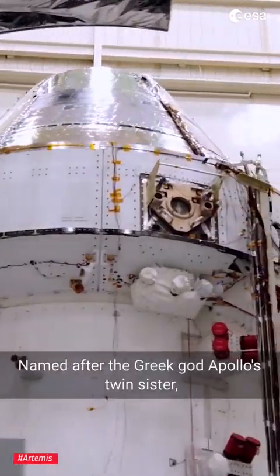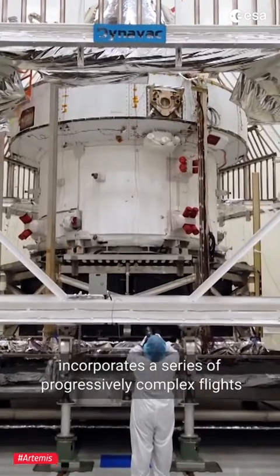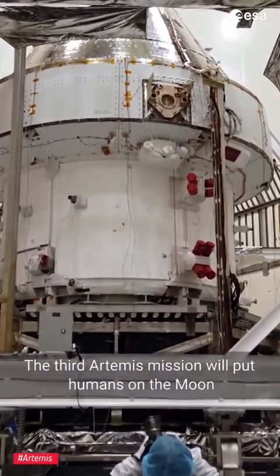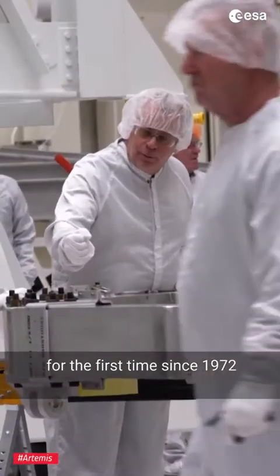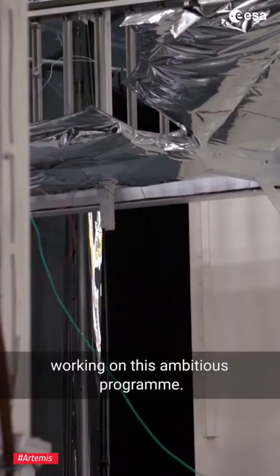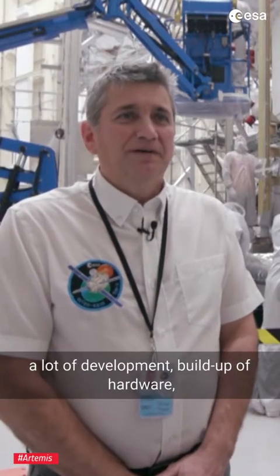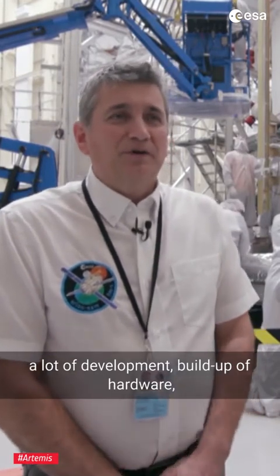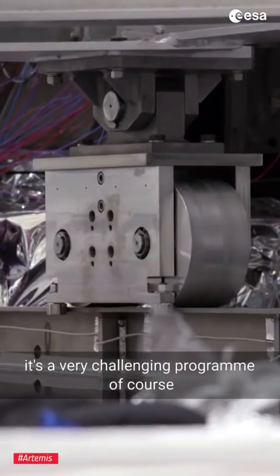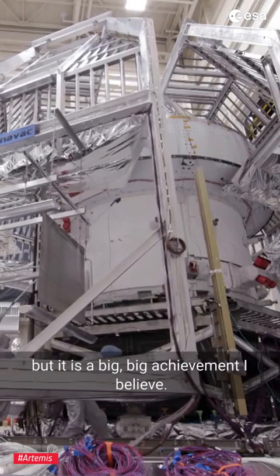Named after the Greek god Apollo's twin sister, the Artemis program incorporates a series of progressively complex flights for Orion and ESM. The third Artemis mission will put humans on the moon for the first time since 1972. A dream come true for everyone working on this ambitious program. It's been a very long design phase and a lot of development, build-up of hardware, integration, assembly, testing. So it's a very challenging program, of course, but it is a big achievement, I believe.